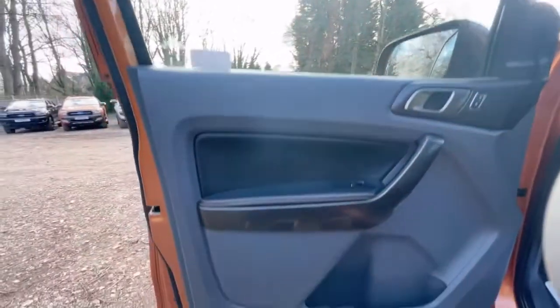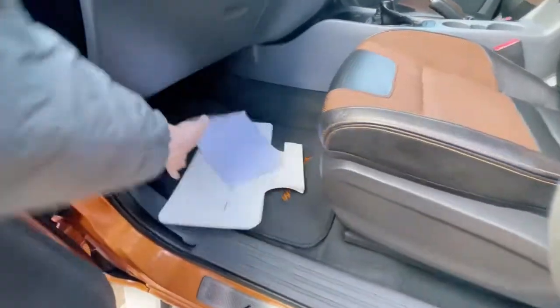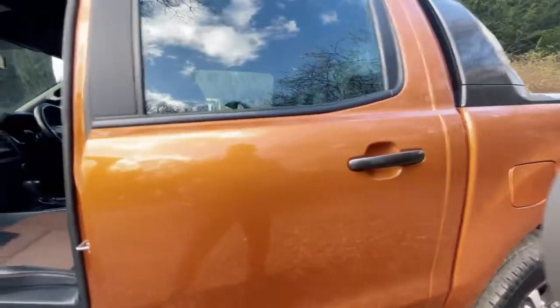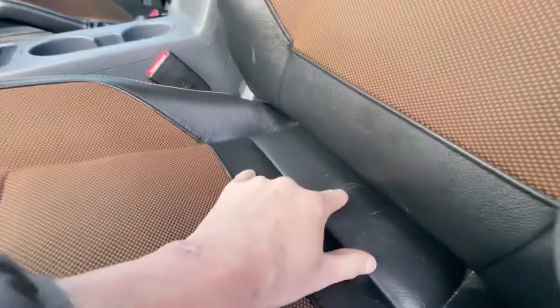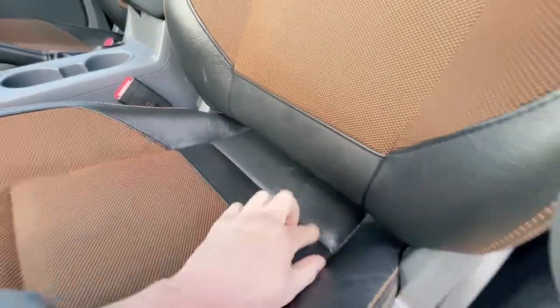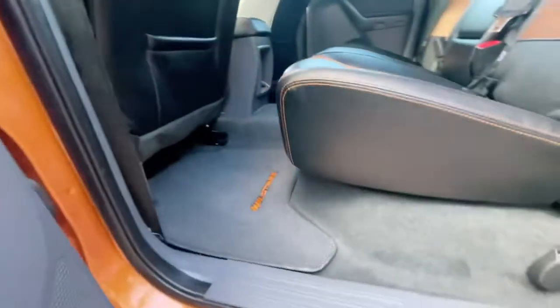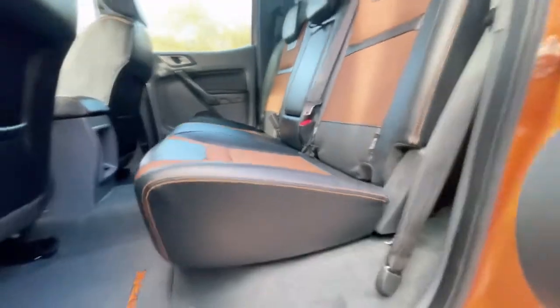Passenger side door card in nice clean condition, free from any damage. All the carpets are clean, mats are in great condition, and as you can see, the seats are in fantastic condition as well. Being really critical actually, there's a few little tiny marks on the seat there. I reckon someone's been putting boxes or something on here. You see, not bad at all, but they are there. Passenger side rear door card again. Everything's nice and clean, as you can see, all in great condition.